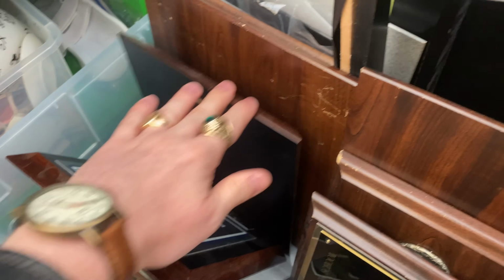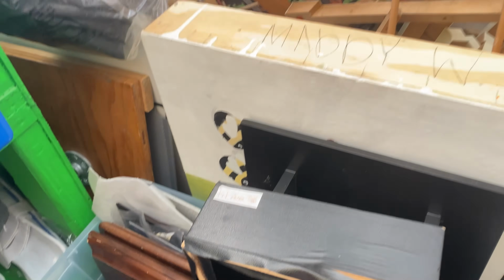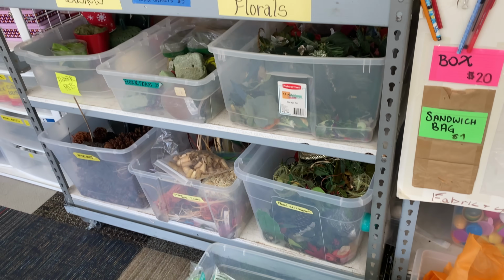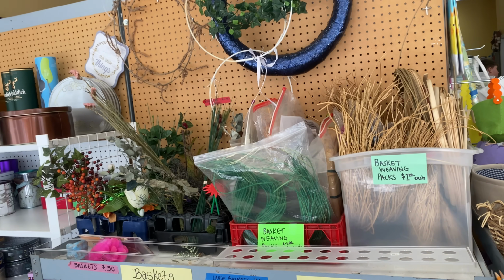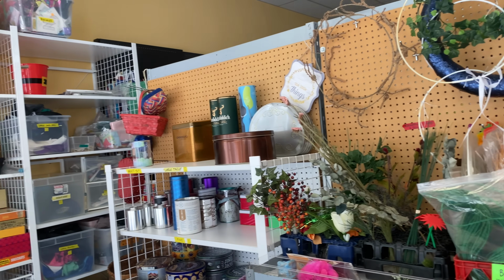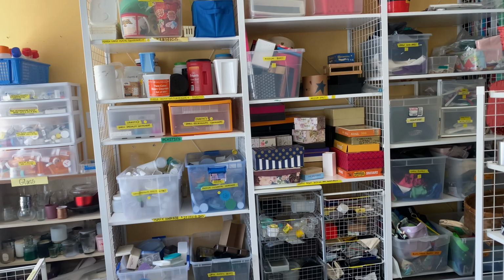I was actually looking for a plaque like this for the hook in my kitchen refresh. Too little too late, but good to know they have these here. Now we get into more craft-specific materials. Basket weaving, scrapbooking. Not my thing, but how great to be able to get materials like this for cheap.